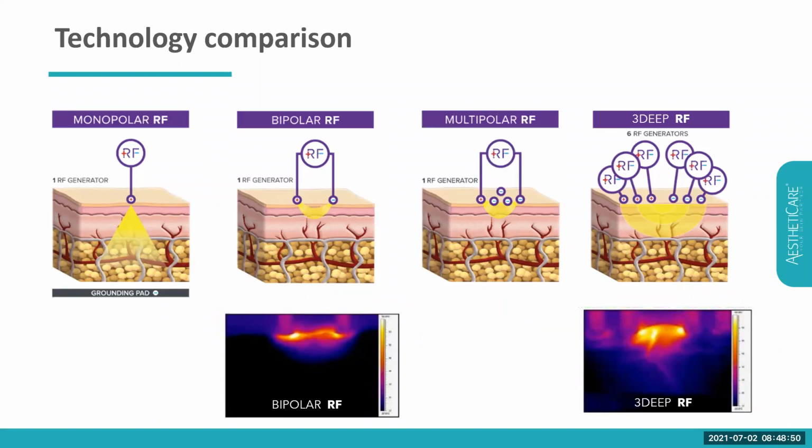And if you just look below there, there's a comparison in the thermal imaging between bipolar RF and 3D RF. You've actually got four times more heating with the 3D RF, so it is going that bit deeper.